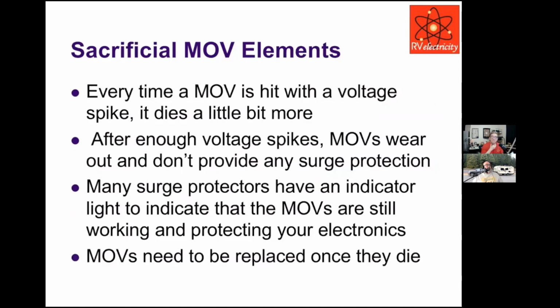The Hughes Power Watchdog that I got says 2,400 joules of surge protection for the 30 amp model, and if you have a 50 amp, it's 4,800 joules. It's got double those things. However, every time that MOV is hit with a voltage, it dies a little bit more. If you have 2,400 joules, you could take a 240 joule hit 10 times, or a 1 joule hit 2,400 times, or one big 2,400 joule hit once. It just adds up, and basically it starts destroying these things.